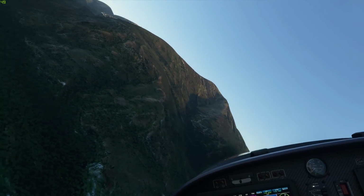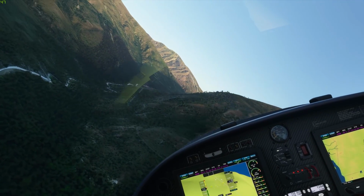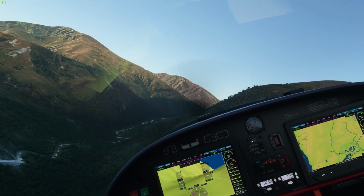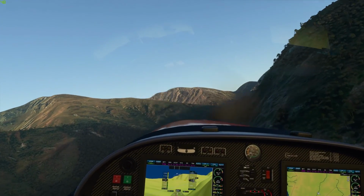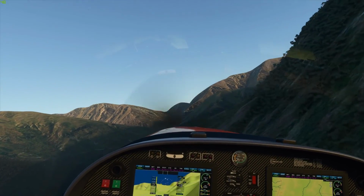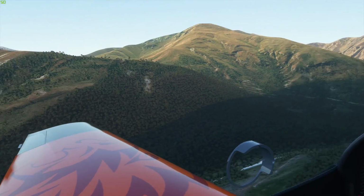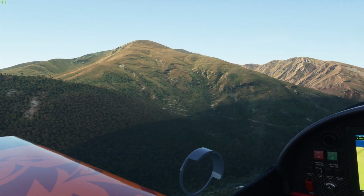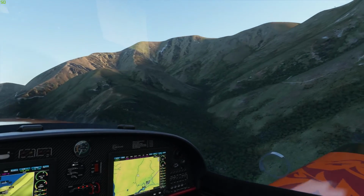Pull around this corner here, just using all the room. Oops, still got all the room in case I need to turn. Got good exits, plenty of energy.